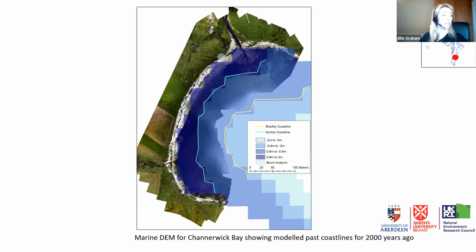Now, my calculated long-term rate of change going back 2,000 years puts the coastline 100 metres seaward of its current position. So it's sitting very nicely in between these two coastlines, which corroborates my extrapolated rate of change. But you can also extrapolate those into the future to suggest likely impacts of erosion and sea level rise on the Broch at Chanarwick going forward.